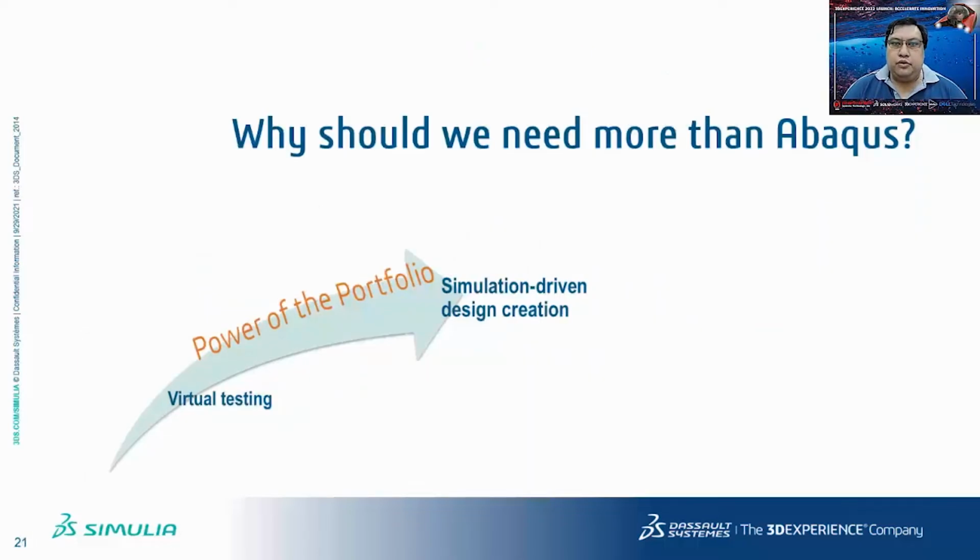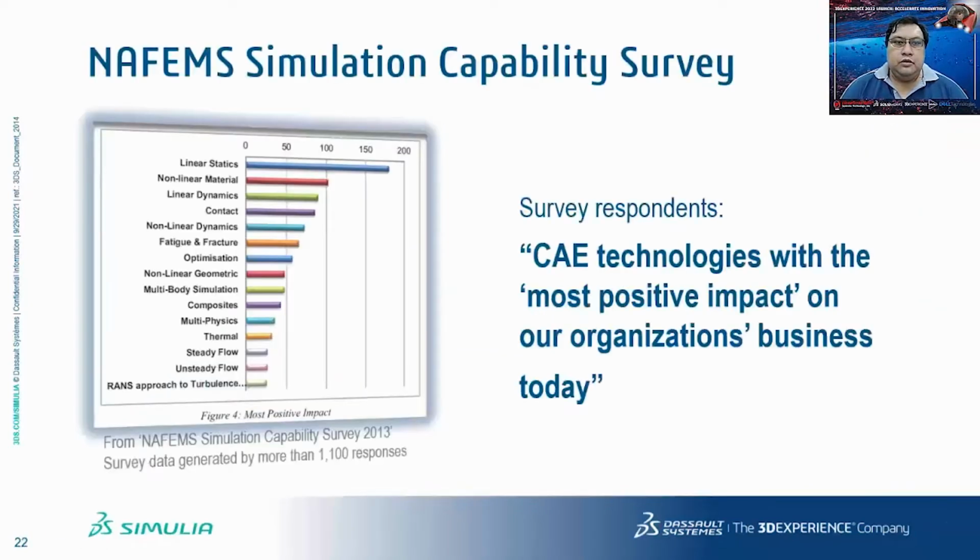So why do we need more than Abaqus? What is the benefit of moving to simulation-driven design creation tools? For example, NAFEMS has conducted a simulation capability survey asking to name the CAE technologies with the most positive impact on their organization's business today. You'll find all major technologies on the left, like linear static and all kinds of nonlinear capabilities such as contact and material behavior.